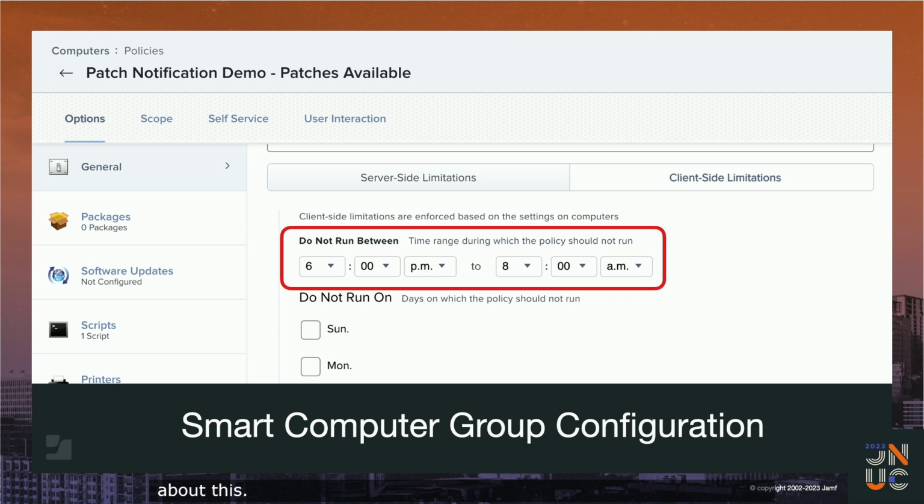Optionally, you can set a client-side limitation. Say you don't want the script running when people aren't likely to be working. So tell it not to run between, like, 6 p.m. and 8 a.m. so that we're more likely to catch a human at the Mac.